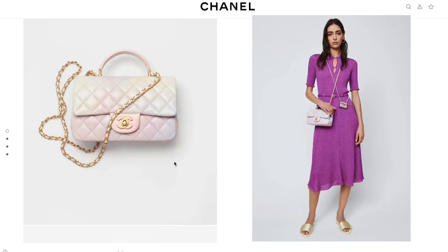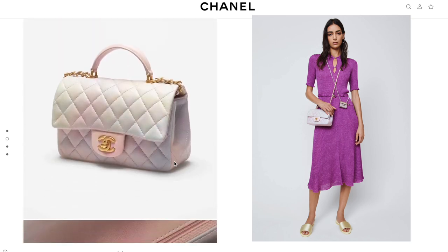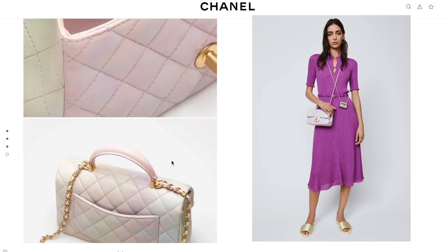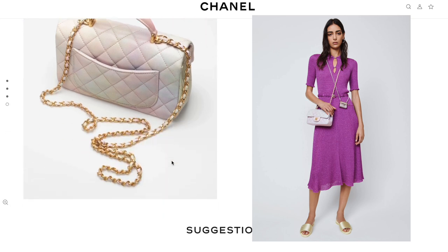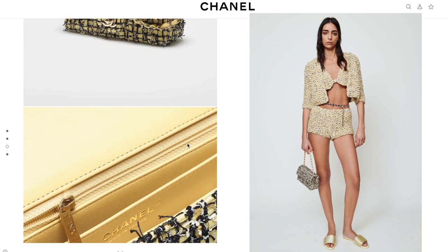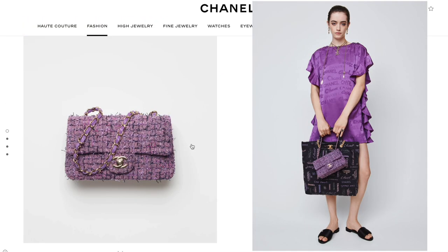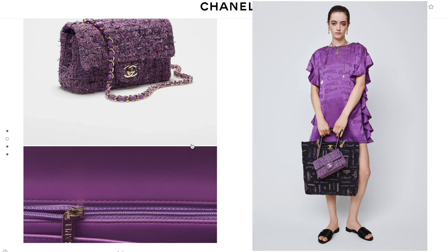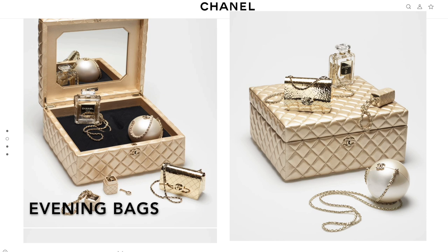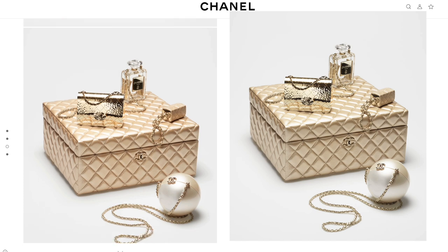The same style mini with top handle is also available in the red lambskin and champagne gold hardware for $4,800 as well. I know some of you are gonna go crazy over this unicorn color. It is such an eye candy and so beautiful to look at. The light pink and light green color mixed lambskin mini is $4,800. There are a couple of new tweed rectangular minis this season, like the yellow one and the purple one. They both are $4,100.